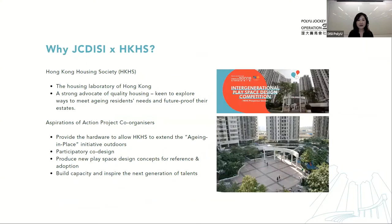Just a little bit about why we're working together with the Hong Kong Housing Society to deliver this action project. The Housing Society is the housing laboratory of Hong Kong. They want to test different ideas and see how we can improve the quality of housing for people of Hong Kong. They want to see how they can meet the needs of the aging population, aging residents, and also future-proof their estates. You can read about our aspirations later on, because I've been reminded that I don't have a lot of time left.